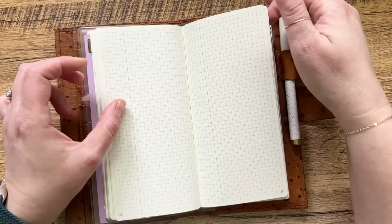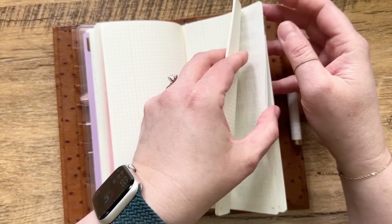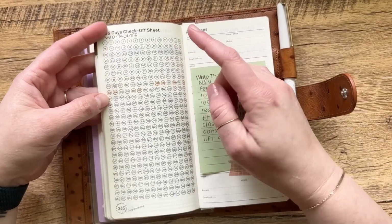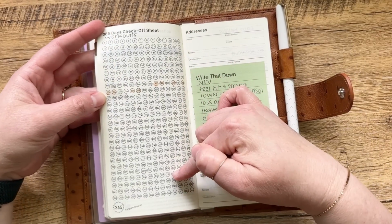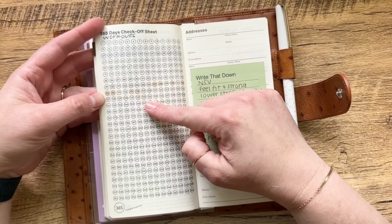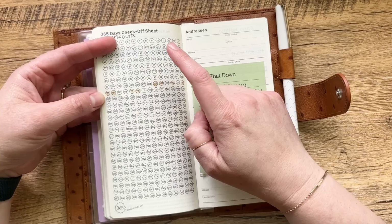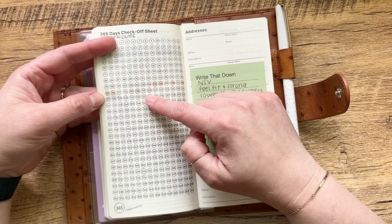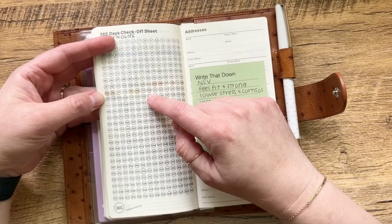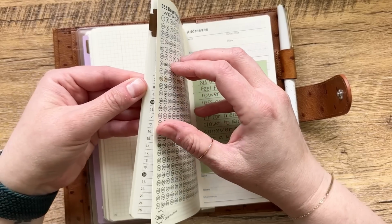It also has some extras that people may or may not use. You have some pages in the very back that have some useful information. You have the 365 checkoff, which I want to use for showing my workouts, but I didn't start my fitness journey until April. And I have to then either be consistent every single day, remember where I am, or Google what day of the year is it. So I've kind of found this one not as useful as I would like.